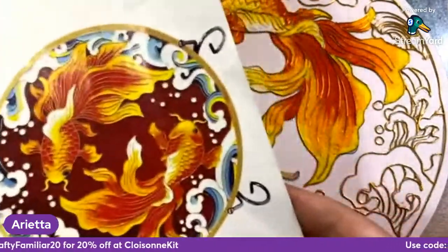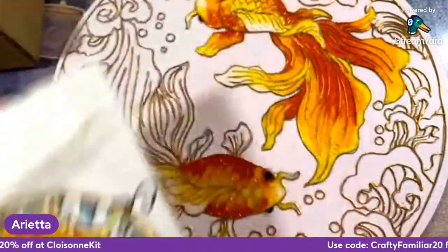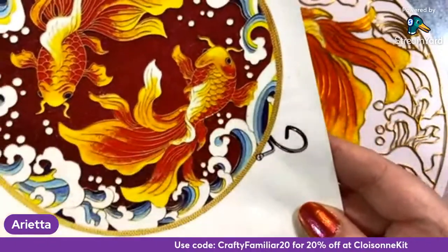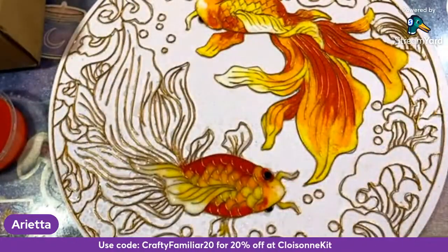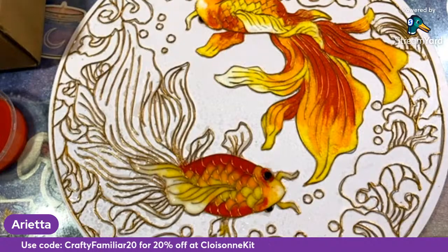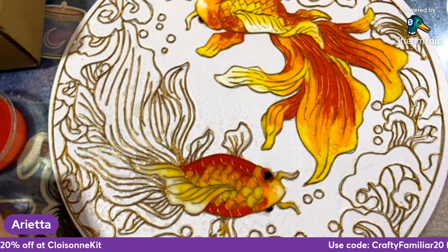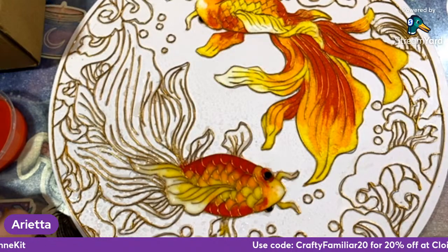I might need to use some of the black to make this dark, dark blue, because I have only got two shades of blue, and it does look like there might be three shades of blue used there, but it doesn't say anywhere. So again, I shall make that up as I go along. Thank you for the coffee.